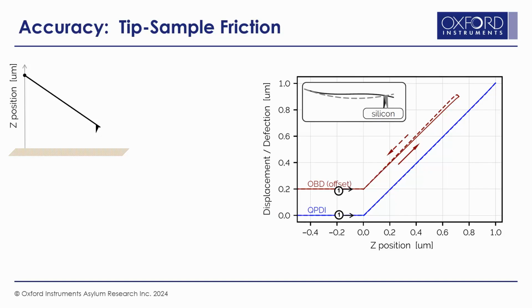The other thing that can affect the accuracy in measurements is, again, and I alluded to this in the first slide, that whenever the cantilever has bending or buckling that's not related to the actual tip displacement, that can look like real signal when in fact it's just an artifact. So we can see this in a force curve, and I'm showing two force curves here on the right. The one in red is OBD, and the one in blue is showing the QPDI data. It's the same cantilever on the same sample, and one curve has just been offset from the other so that we can see both curves.